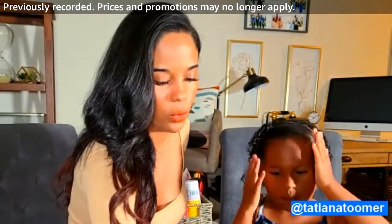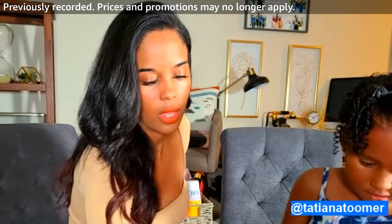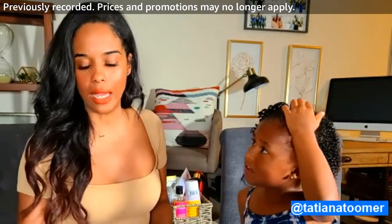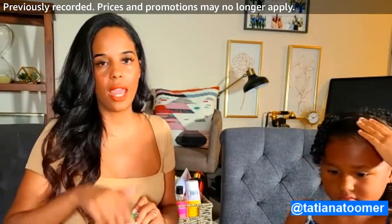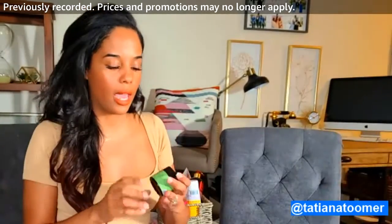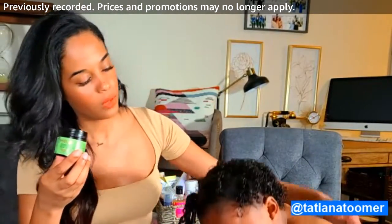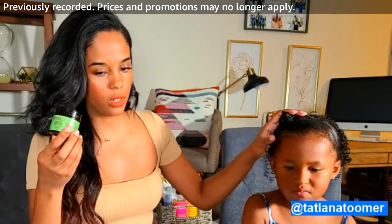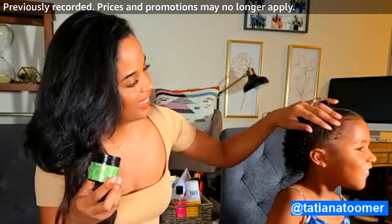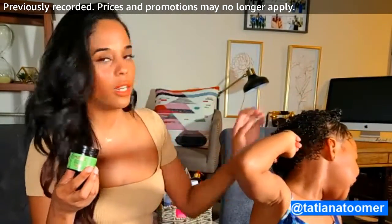And if you need an edge control that isn't going to flake, that isn't going to make your hair stiff or stay in your hair too much the next day, I do recommend this one by Mielle Organics, Pumpkin Set Up. And so we did use a little bit. Let's go to the side. We did use a little bit on her little baby hairs as well.